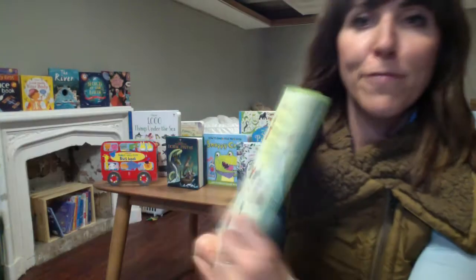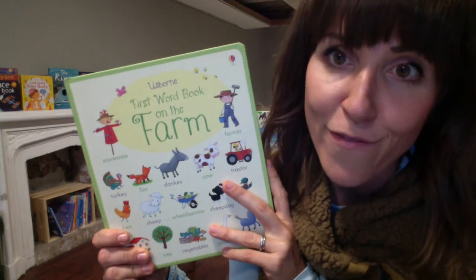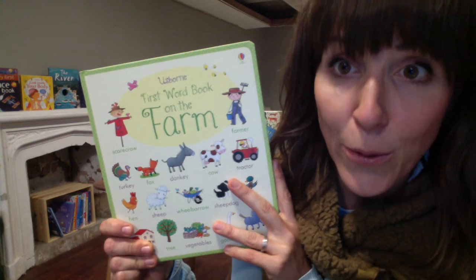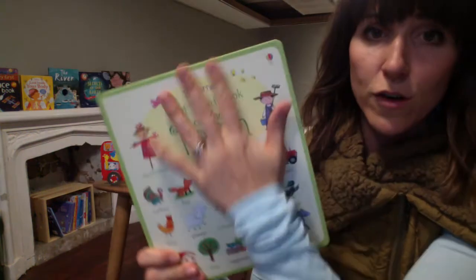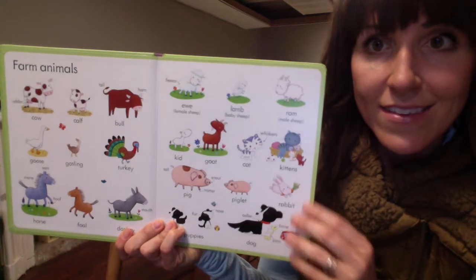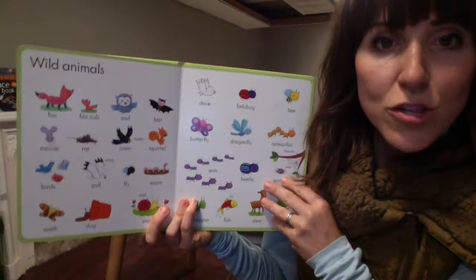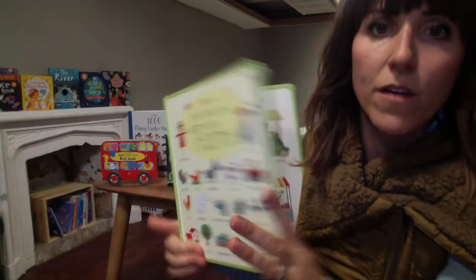And finally, what do I pick finally, guys? How about our first word book? We have lots of word books. First Word Book on the Farm. We have a new one, First Word Book, Things That Go. These are so well made and only $9.99. The pictures are soft and beautiful and a great way to interact and increase vocabulary and language learning with your child. Again, very intentionally made like all of our books.